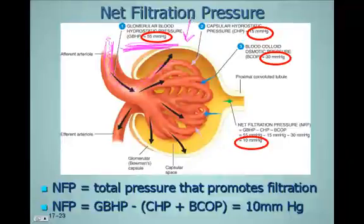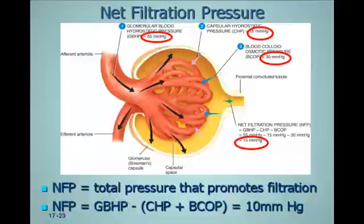And that means that less filtrate will be formed, okay? Because we're not pushing out as much fluid into here. So again, that's important to remember as well. When the afferent arteriole constricts, our overall filtration rate, as well as the actual amount of filtrate that's formed in that glomerular capsule, decreases.